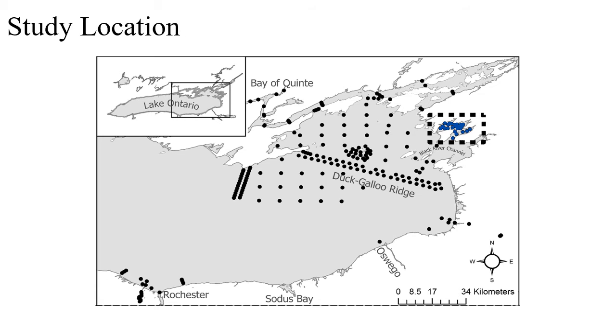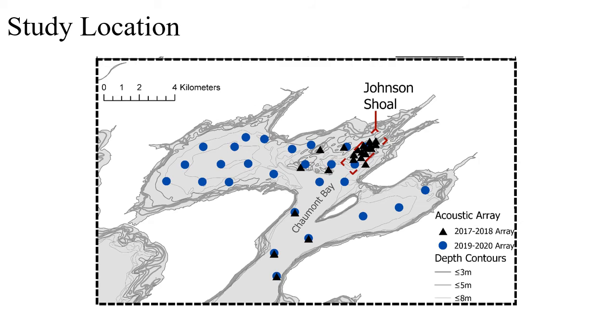This figure gives you an idea of what our array looked like. The black points are those receivers maintained by our GLaDOS collaborative network, and the blue points are our Shimo Bay receiver locations. When we take a closer look at the Shimo Bay site, we can see that in 2017 and 2018, our array focused on one of the main spawning shoals, Johnson Shoal, outlined by the red marks there. In 2019 through 2021, our array expanded to give us a bay-wide approach to looking at movement within the bay.